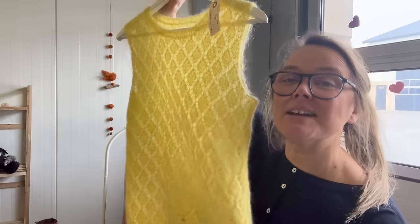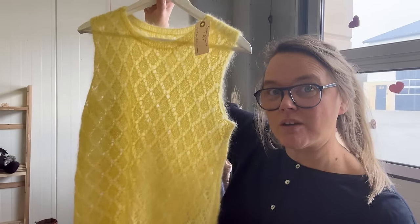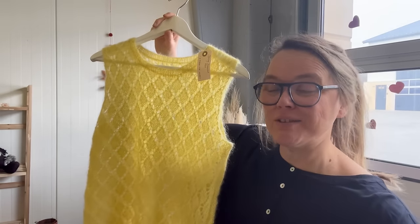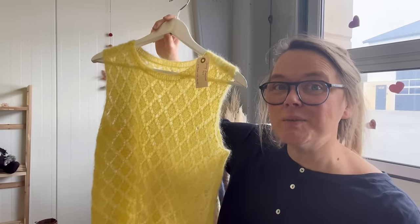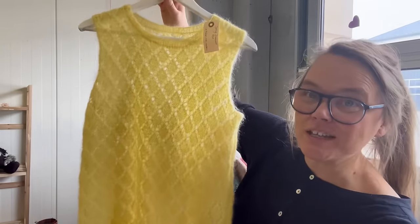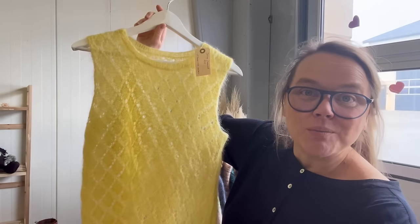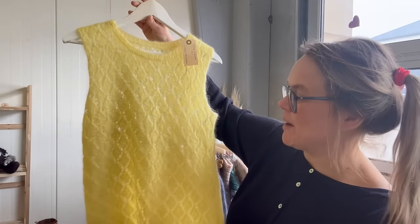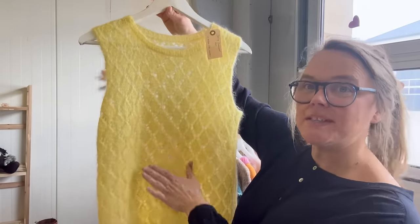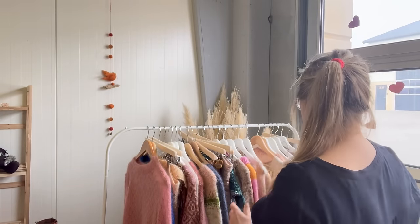Same diamond lace pattern, but this is knit with two strands of silk mohair. And so is this sweater. It's like this, only with sleeves. I don't have it here at the studio because Nomi is wearing it a lot. So I only have this version, and this is not in my own yarn either. This is also in brushed lace from Mohair by Kanaan, which is a gorgeous silk mohair. But this is the vest, and I also have this sweater.